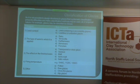There are many ways of classifying glazes. The most common one is based on whether it contains lead or doesn't contain lead. So we talk of lead-containing glaze or a leadless glaze. We can classify it also by the type of ware to which the glaze is applied. So we talk about raku, terracotta, earthenware, stoneware, porcelain. Or we can classify according to the effect on the finished ware: transparent or clear glaze, opaque, matte, semi-matte or satin vellum. We can classify by firing temperature. We talk about a glaze for 1040 or 1120 or 1260, and that perhaps is the most common classification.